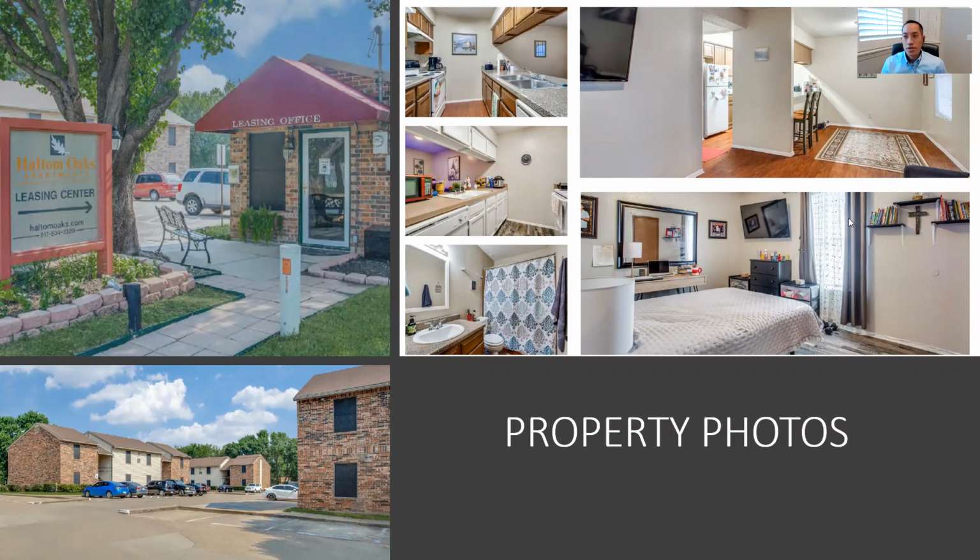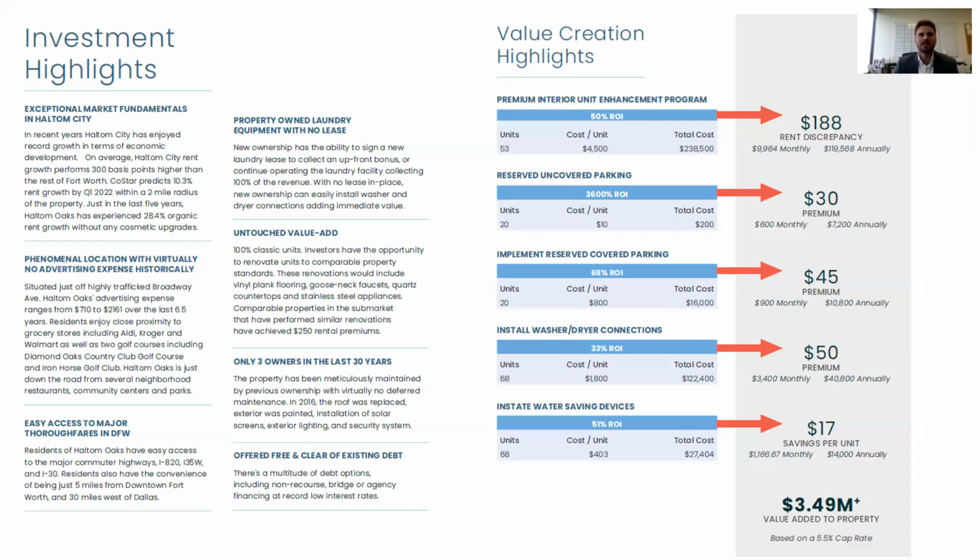Okay, so you're thinking maybe nicer countertops, maybe updated appliances, and then maybe even some cabinet fronts and fixtures would get it to that next level. And that might be 4,000 to 5,000 a door for interior upgrades. Yeah, right. And then there's no laundry lease right now, so that gives you a prime opportunity to go ahead and add some washer dryer connections.